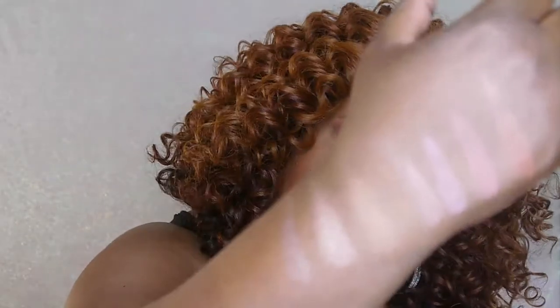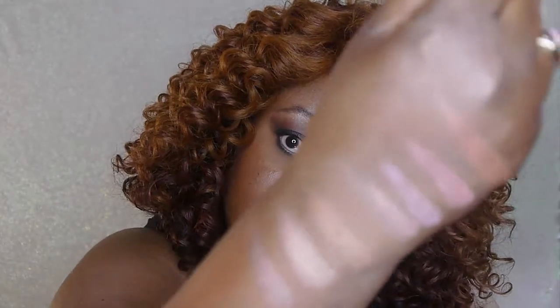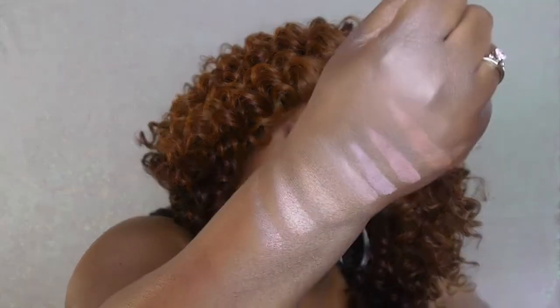That is like a real color of my skin kind of highlight. Those are the highlighters. Let me move my big head out of the way. Can y'all see that? So the blushes are here.